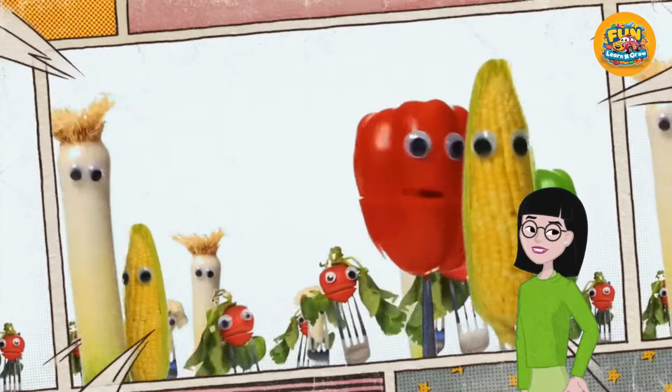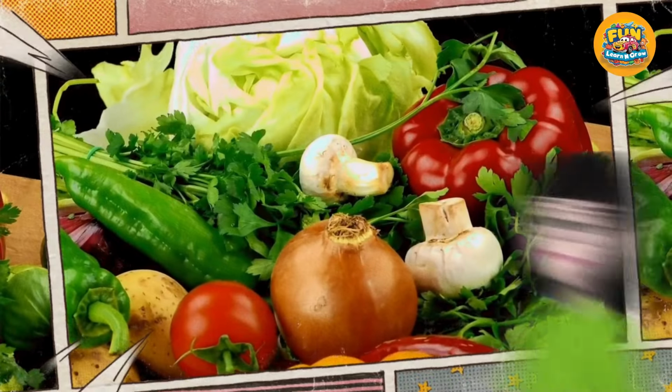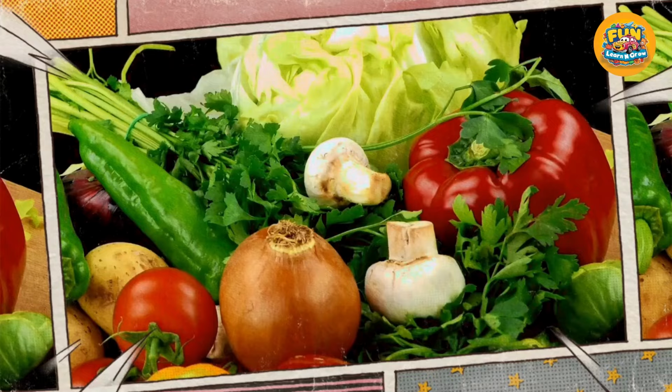Eat them raw or cooked up nice, they're good for you. Enjoy your veggies every day in everything you do.